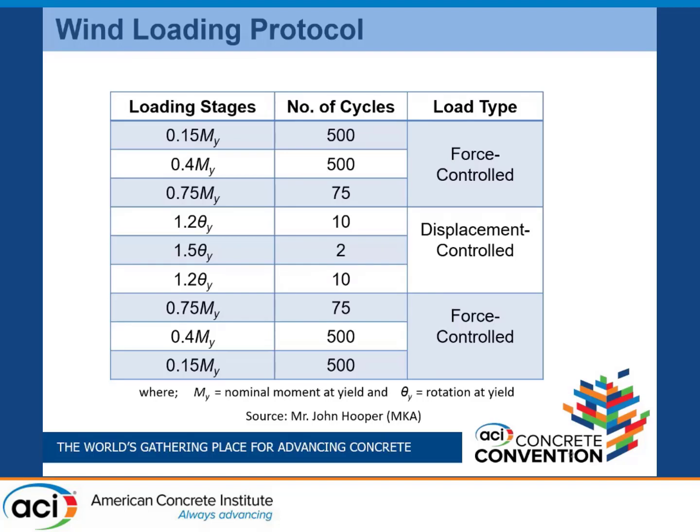As I mentioned, there hasn't been much testing done on wind loading in the past. This wind loading protocol was developed by people at MKA. We got this loading protocol from Mr. John Hooper at MKA, and it is based on wind loading testing at a site in Miami with a windstorm of a mean recurrence interval (MRI) of, I think, 3,000 years.